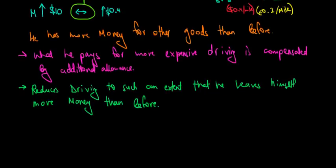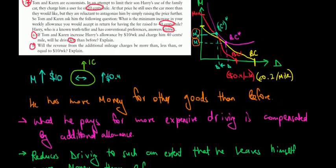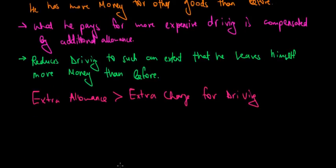So the extra allowance is compensating more than what he is paying in higher fees, than the extra charge for driving. This is not an easy question. Go through the webcast more times if necessary, but I hope this will make sense, and we are done.